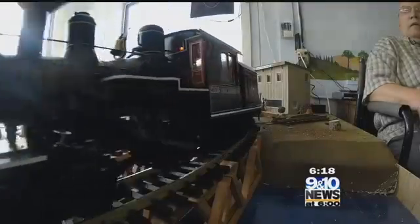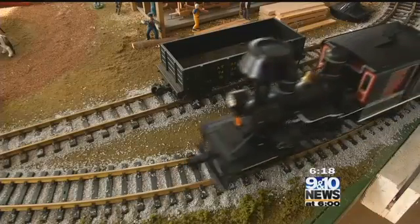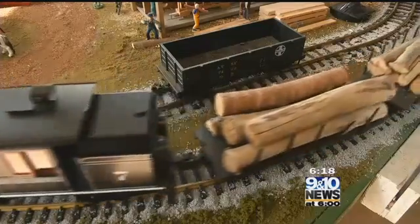It's a lot of fun. That's all I can tell you. A lot of fun. Grown men and their trains. I've been a train guy all my life. I still have mine that I got as a kid in 1952.